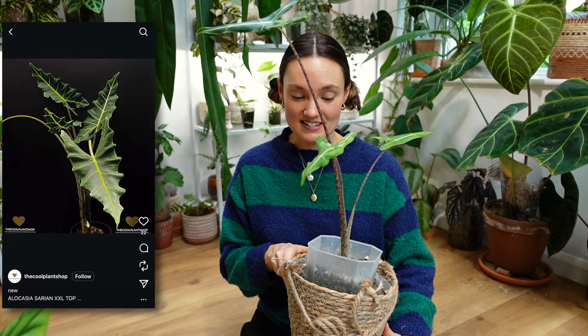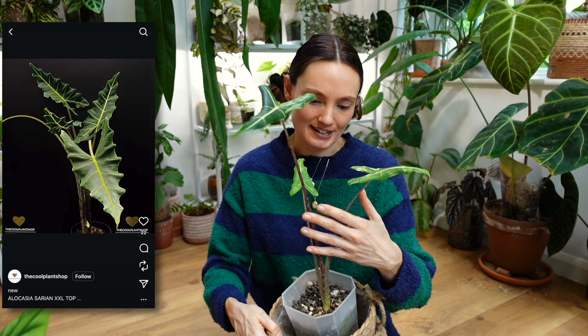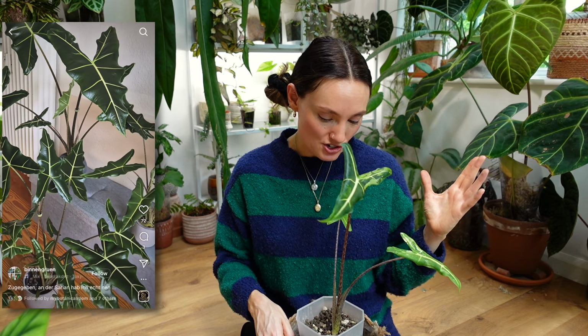Obviously, it is still quite a small plant, although it is sizing up very quickly now it's got going. It's still quite a small plant, and I've had it less than a year. I've had it, I think about 8 months actually, around about the time I moved in here again. So there's still time for things to go wrong, but it is one that has really brought me so much joy.